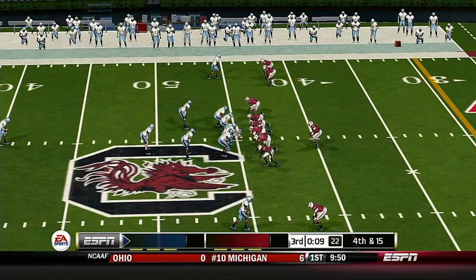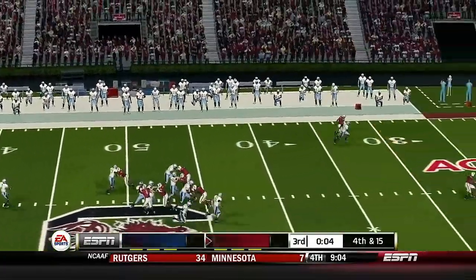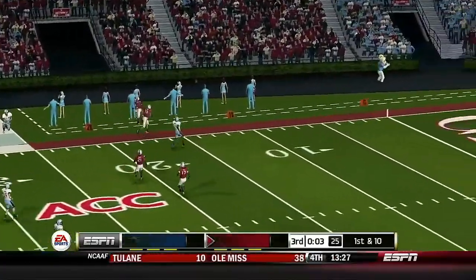He'll try to change the field position and especially not get it to the end zone. It's away. Short punt.